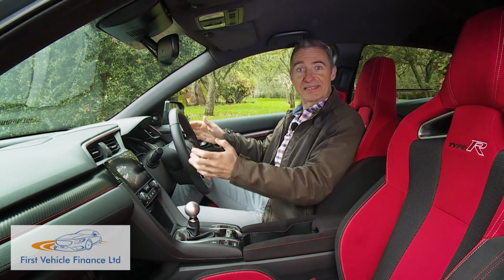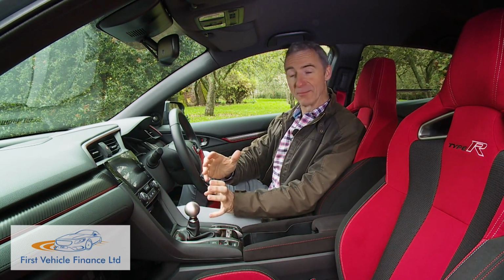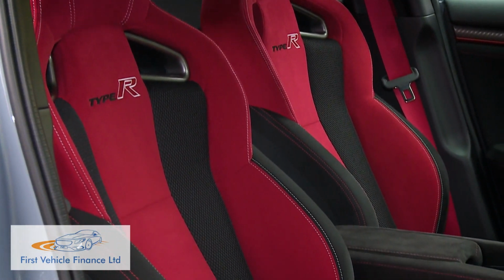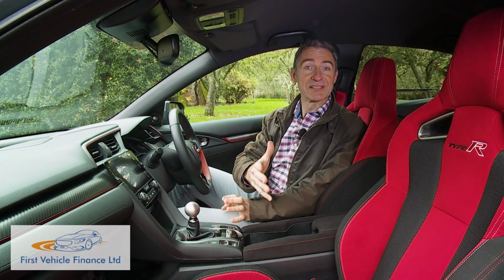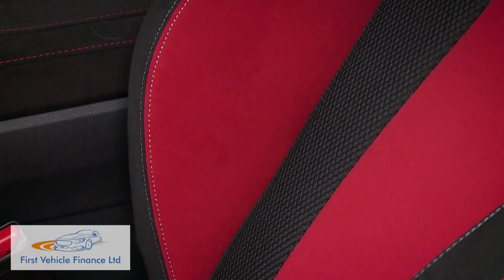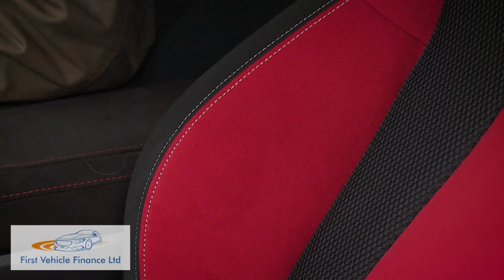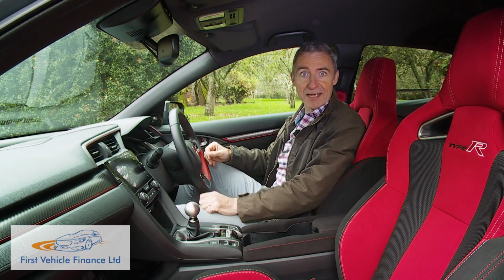Time to take a seat inside, where the differences over the standard Civic are only slightly more restrained. These high-backed competition-style sports seats with their red belts are the main change. They're the lightest chairs ever to be fitted to a Type R, and they're the kind of thing that you'd have to pay extra for on most rivals, with prominent side bolsters for greater lateral support through the kind of extreme cornering that Honda thinks owners will habitually engage in.